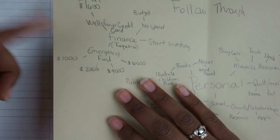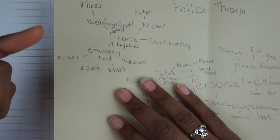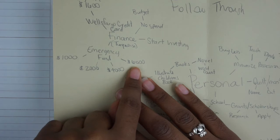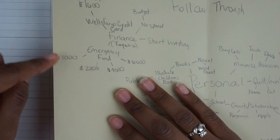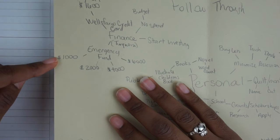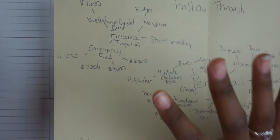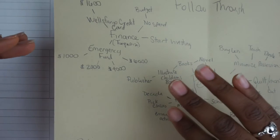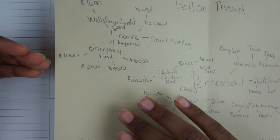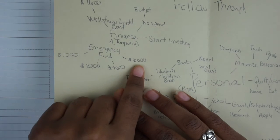My emergency fund, I'm trying to save up 2 paychecks. My goal would be $6,000. So I have this broken down into quarter 1, 2, 3, and 4. For the first quarter, I'm just saving $1,000. So for January, February, March, I'm just saving $1,000. I do think I'm going to reach this goal. So we'll just keep it up until I get to the $6,000 mark.